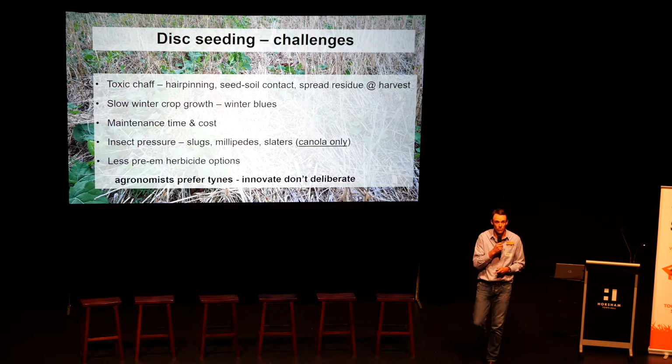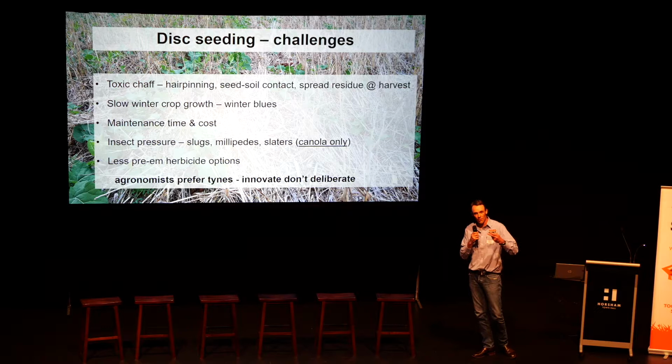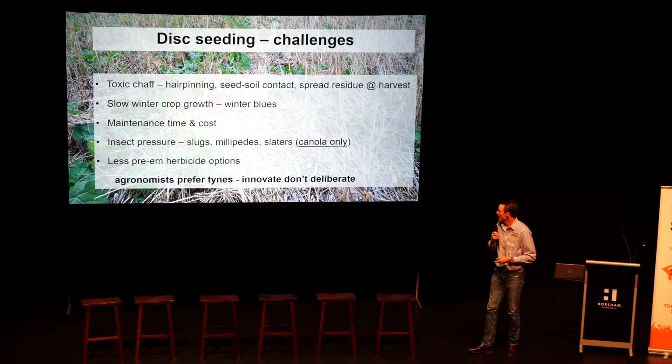So I'm not going to debate that here, but it's really, I guess, a shift in thinking and confidence from growers. They've come through the no-till revolution, the knife point press wheel. It's a really well-established system. But I'd have the approach, and the growers teach me this all the time, to innovate, don't deliberate. So just get on with it. And I think a key part of it is crop diversity.